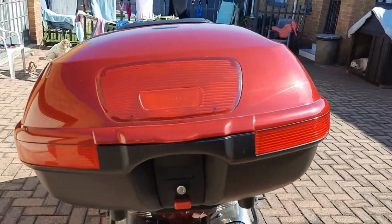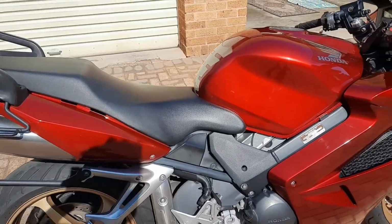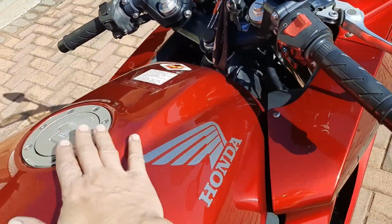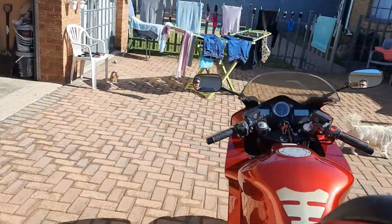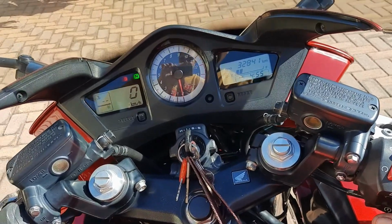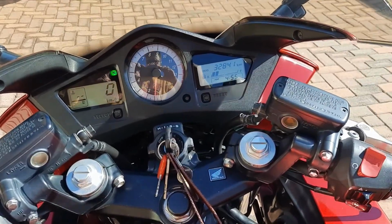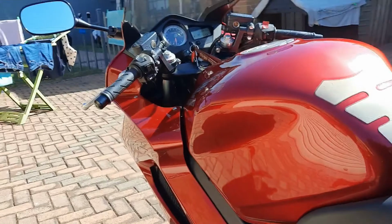This one comes with the top box, and it also has the panniers, which are not here now, which is something I probably would need, because I'm so accustomed to having the frunk that the NC has that this one doesn't have. So let's just get an idea of the sound. This one has not been gutted, so it doesn't have a loud exhaust, but if you'll just allow me, I'm silent for obvious reasons. I want you to get an idea of what the sound is like.